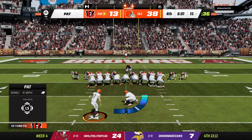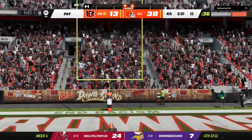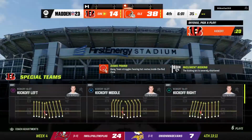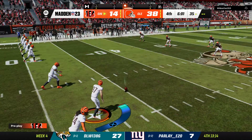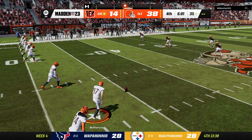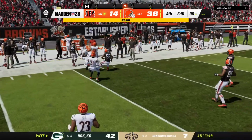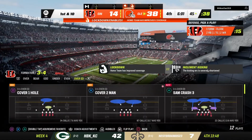And the Bengals get a small measure of revenge as they cut into this 4th quarter deficit. Extra point by McPherson, up and good. And the lead is down to 24. So still lots of work left to do, but here comes the onside kick. And this one travels out of bounds, so unsuccessful there on the onside kick try.